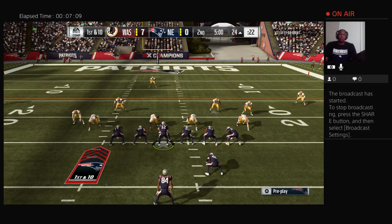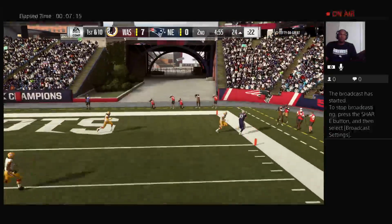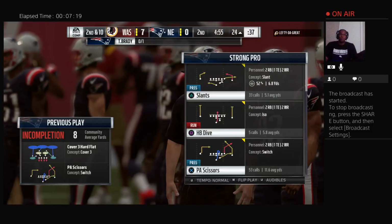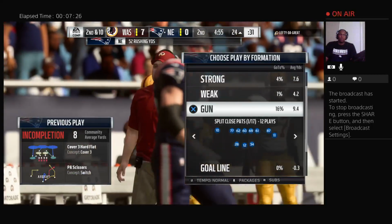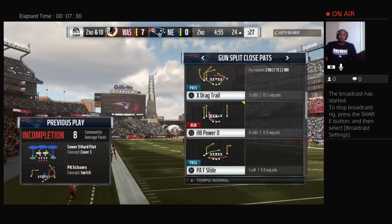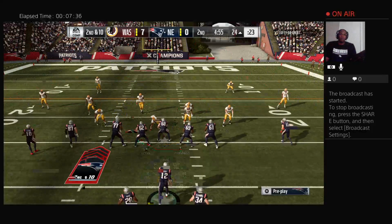Throwing on first down is Brady. And that will be caught, but out of the end zone, says the field judge. It's ruled incomplete. Looking for his all-pro tight end, Rob Gronkowski. And now it's 2nd down. From the 24, they'll go again on 2nd and 10.